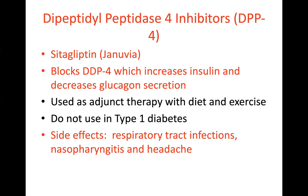When it's used, they want diet and exercise to be used with this, as we do with all these drugs. Not effective in type 1 because, since part of its action is to increase insulin secretion, type 1 is not secreting insulin. What we've seen with this one has been sort of interesting. There's been a few respiratory tract infections, some inflammation of the nasopharyngeal area, and some people have complained of headache. That's been the main issues with these type of drugs. But Januvia, it's been used.